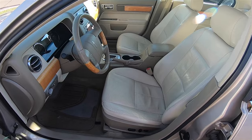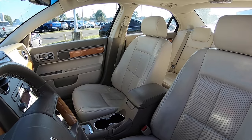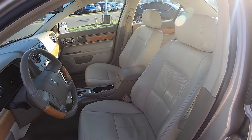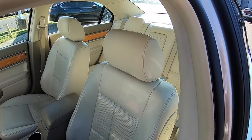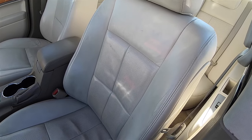Alright, looking at the seats, even though they are lifted basically out of the Milan and the Fusion, they do have their own Lincoln touch with the perforated leather inserts. Overall, the seats are very comfortable. They're very nice and supportive. They do feature side impact airbags.